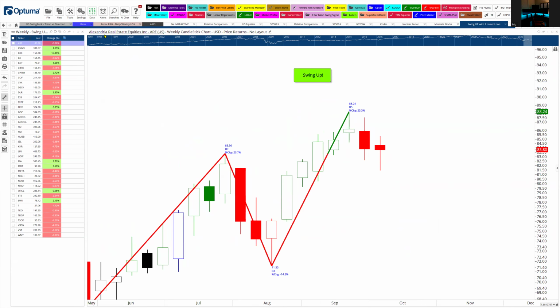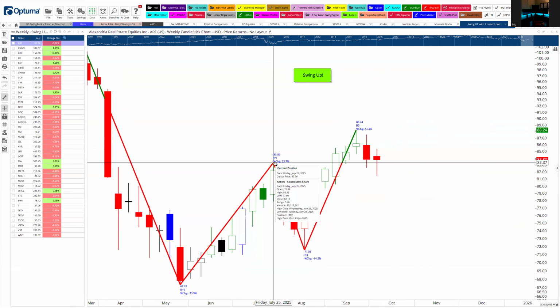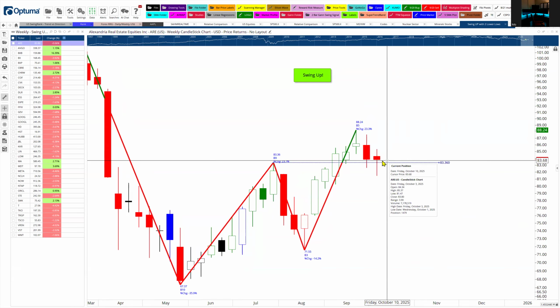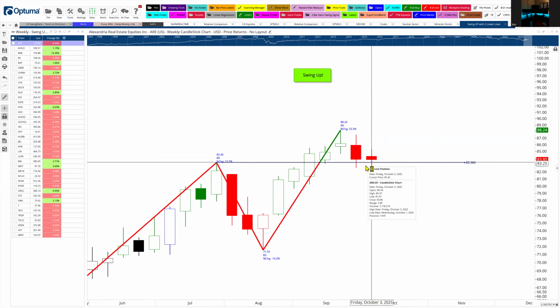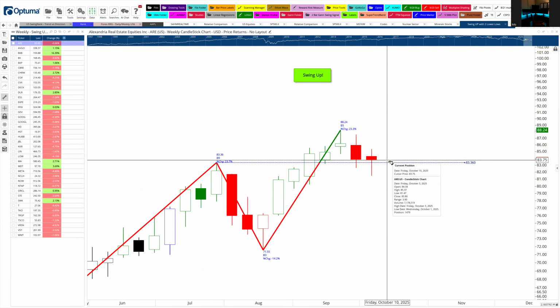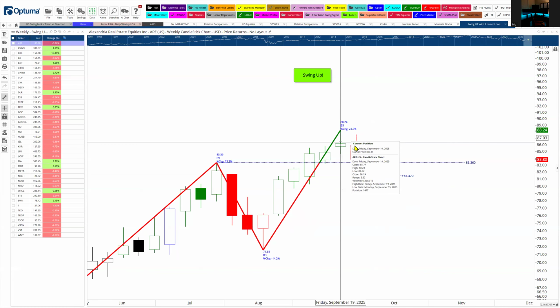This is a stock called Alexandria Real Estate. This is a weekly swing. If you want to grab a trade on Monday, I can open it. It's right there at 83, whatever the price is, 83.80. You see it has those two down weekly bars. If the third week, meaning the next week, breaks 81.47, the swing will turn down.